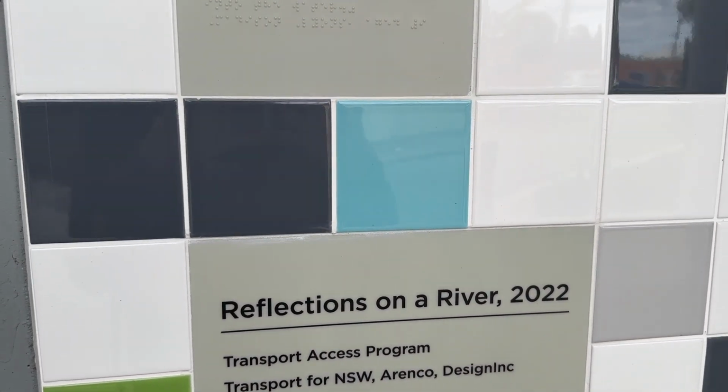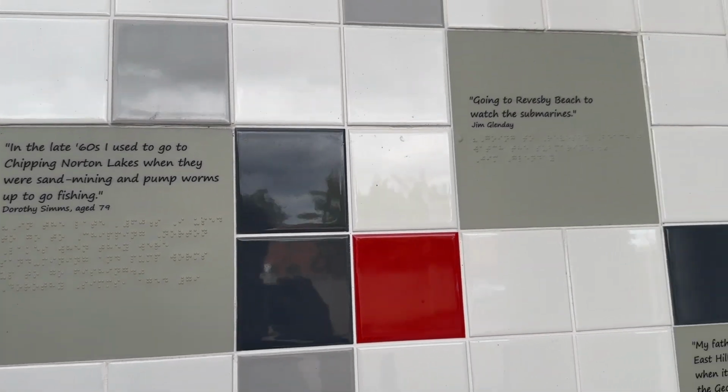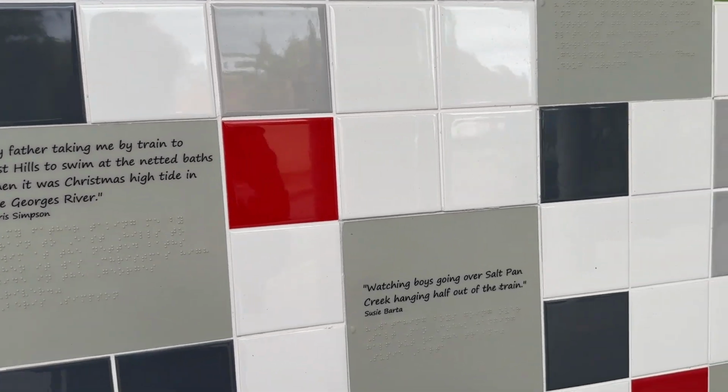Upon walking out of the lift, I discovered an incredible mural which was about all the stories of the river that goes past East Hills, so feel free to pause the video at certain points whilst I take a very slow look at the entire wall of everyone's stories of, well, the area of East Hills. It's very fascinating.